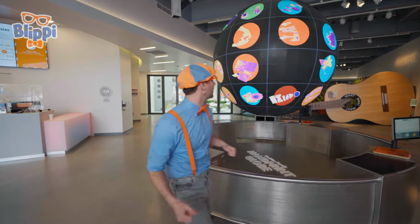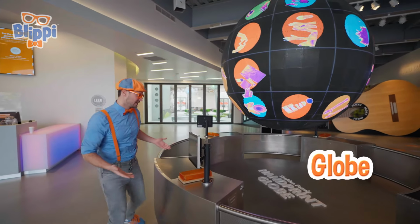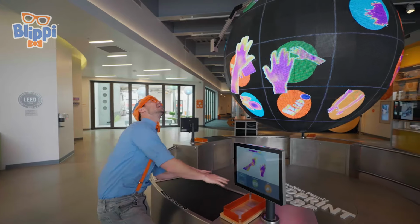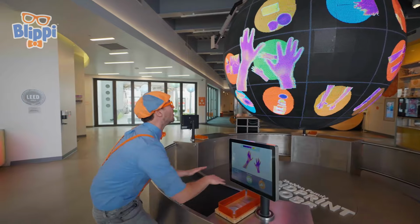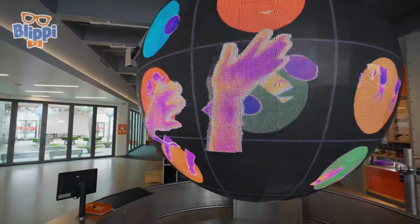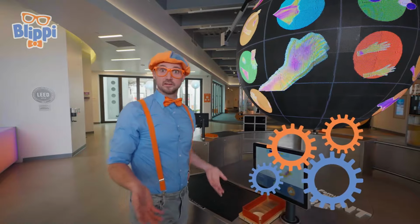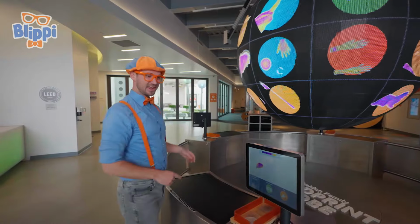This is awesome. Oh, and look at this. This is a globe. And actually, it uses infrared technology. Yeah, because then you can have your hands right here and this camera senses what's right on top of this black mat. Whoa! Yeah, this is some cool technology. Technology is when you take something that you learn from science and then you make something with it, like this machine. Whoa, cool.